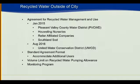So the second use for the recycled water is for agriculture use. And we have an existing agreement. In 2015, Pleasant Valley, Howling, Ryder, and Southend signed on to the agreement. And then about a year and a half later, United signed on to the agreement. The agreement's a standard format so that other users can come on. And we actually have interest lately in other users coming on to the agreement.